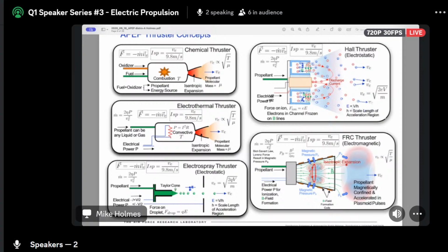So there are 100 kilowatt Hall thrusters being tested these days, and those will work really well. Then off into the future, electromagnetic thrusters. In the lower right, I drew a picture of an FRC thruster. Those thrusters move back to essentially isentropic expansion. But the nozzle is magnetic, so you don't have to worry about melting the nozzle. It's a magnetic field. It doesn't care about temperature. So that takes off the temperature limit on those.